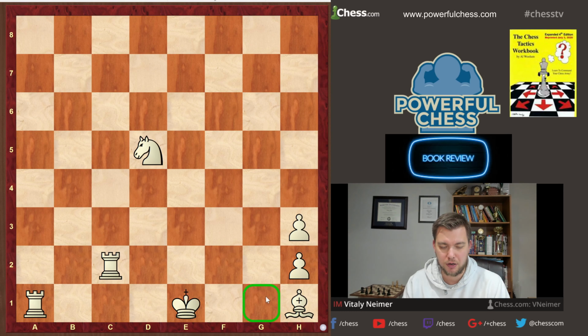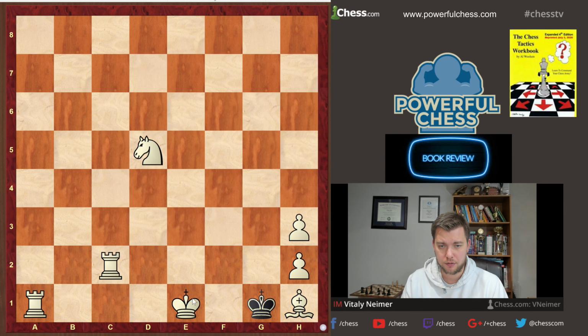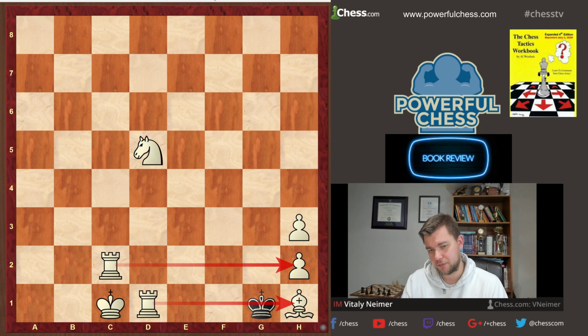I think the king has to be here on g1. And so you can only see one check here, but then he takes the bishop. I can also move my king, but then he's going to take the h2 pawn. So I think that the solution is I put my king on g1, and he's going to long castle. So, let's see this. King on g1. Castle! If it's still allowed, which I assume it should be.